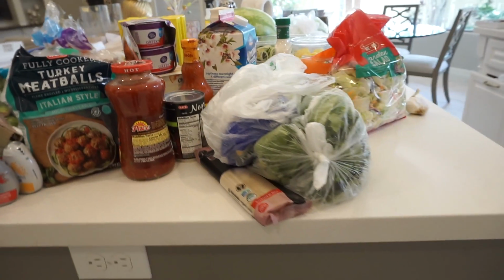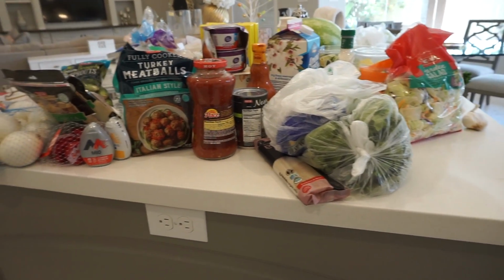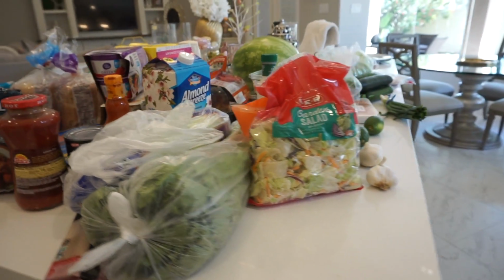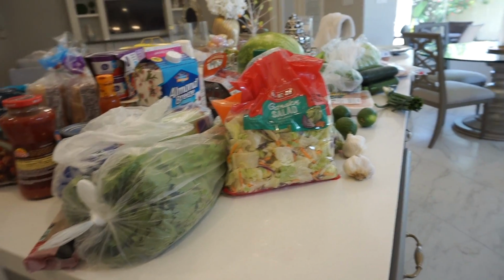We actually order from, or I order from, our local grocers, HEB. So in Texas, I know that they have them. I'm not sure what other states have them, but this is just a small grocery haul just to kind of refill things for the week.